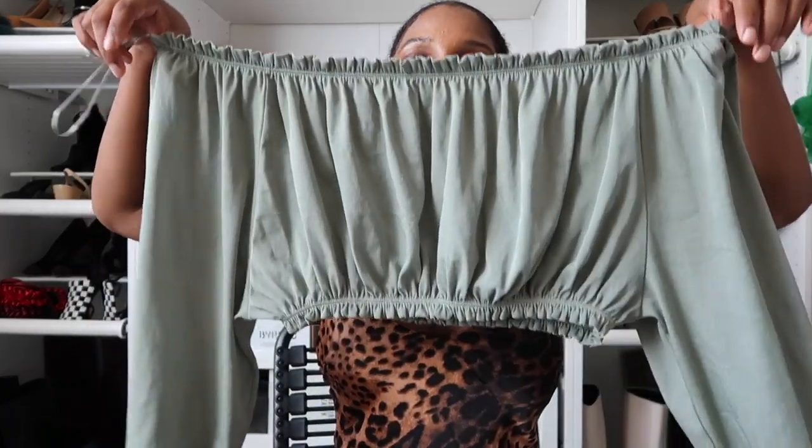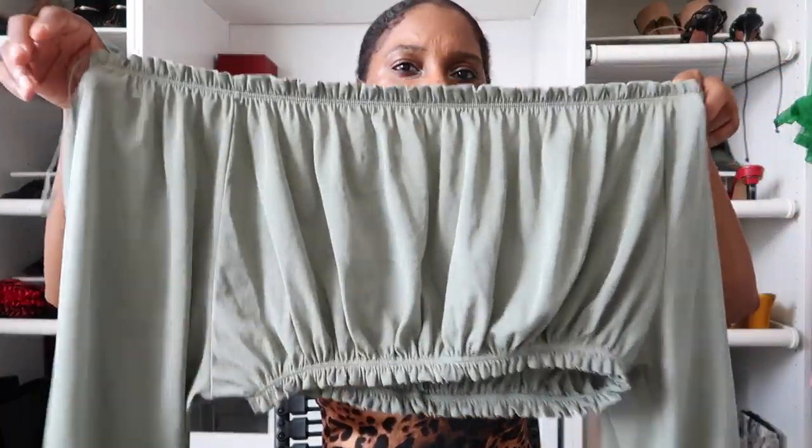Another favorite top of mine is from Zara. It is super duper old, but I love this top, you guys. It is just barely see-through and off the shoulder. I think I got it when Zara had their sale last year, maybe for like $12, and I loved it so much I bought two. One of my favorite tops, super cute, very vacation-y. I can also just rock it with these Oscar de la Renta earrings.